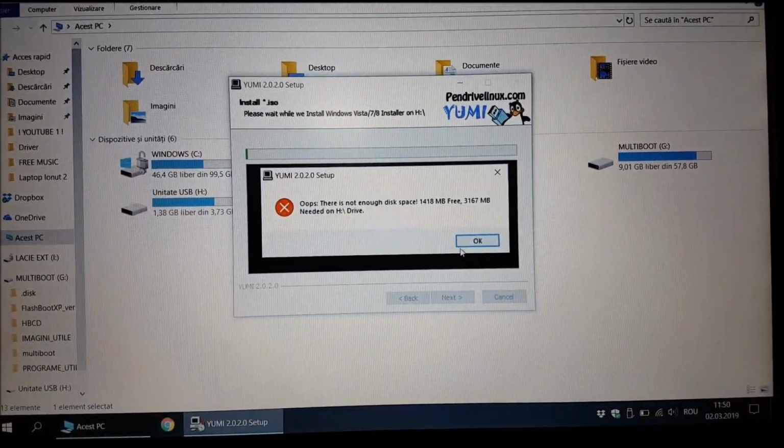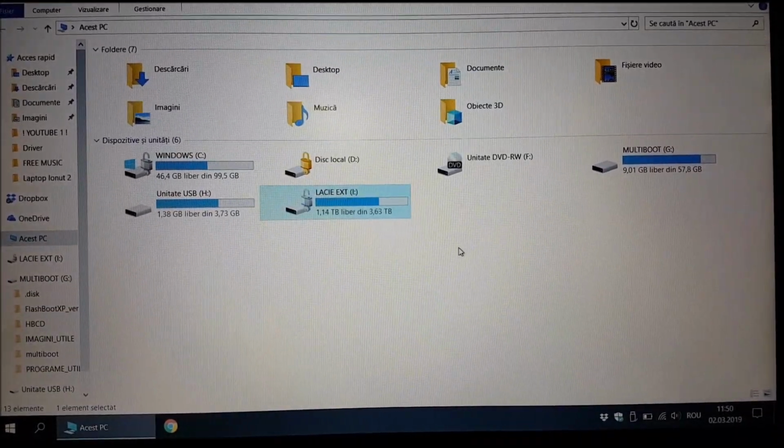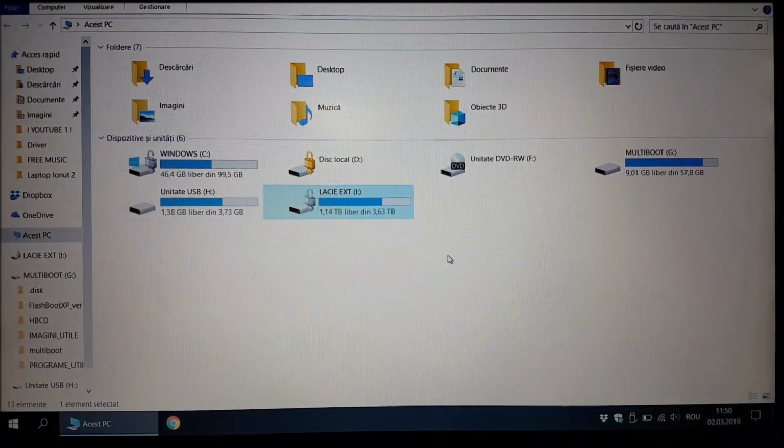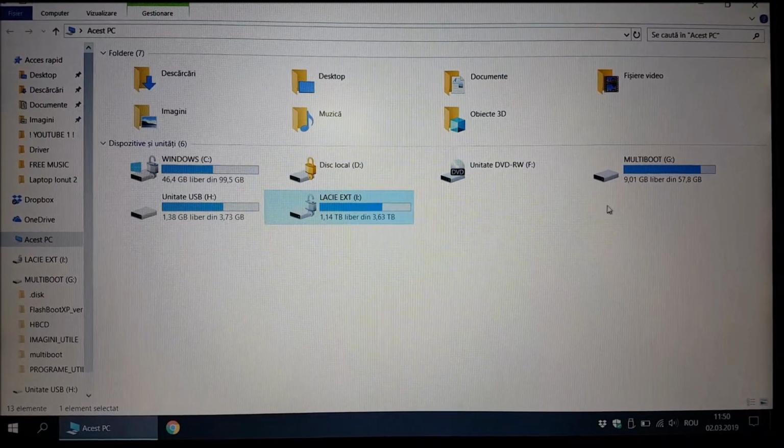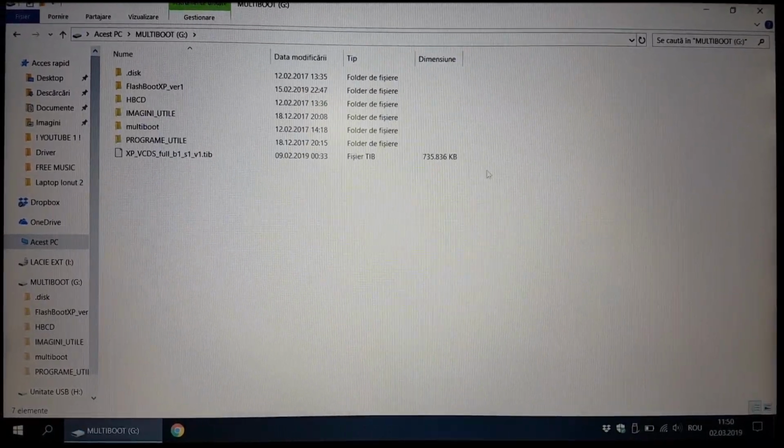So yay, that was a boo-boo. I should have clicked the option to format the particular drive. So let's get back to it from the start.